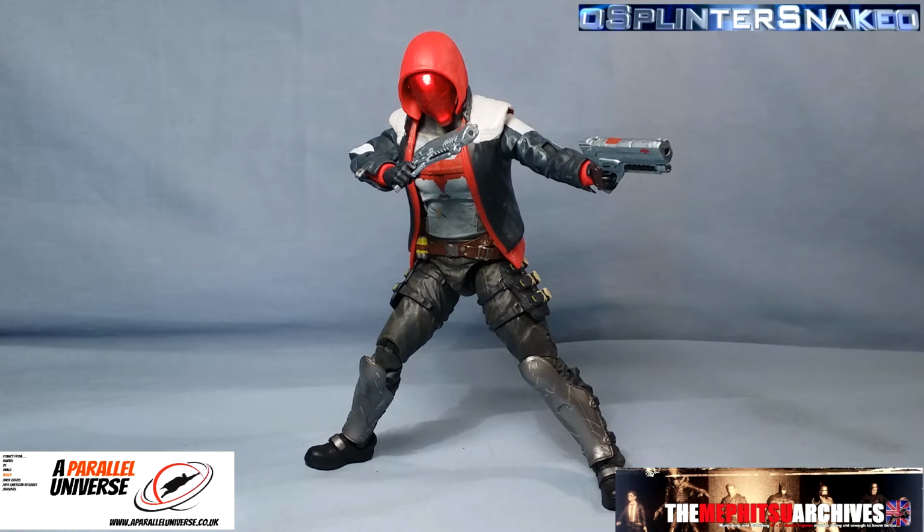Now I'm going to give you some heads up as for a British buyer. GameStop do ship to the UK and it only cost $14.99 postage, which roughly translates using Google currency converter to about £10. About $9.57 to be precise. The figure itself cost $24.99, which again roughly converts to £15.96. So you're going to pay about £25 to get him shipped from GameStop to here, which is not a bad price for a figure, to be honest.